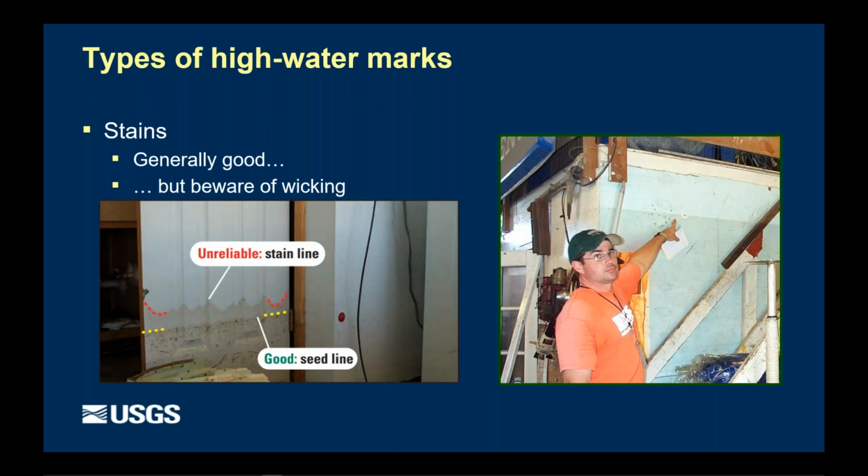Stains, they could be pretty good. Maybe you've got a few seeds in with the stain there, but be careful, depending on the surface it's sitting on, you may experience wicking, like if you're on sheetrock or some kind of wood paneling. A lot of times the stain may bleed its way upward, capillary action or something like that. My point is that upper line is probably nothing that you want to deal with at all, but rather anything that's substantiated by a little bit more solid evidence, in this case, an accompanying seed line.